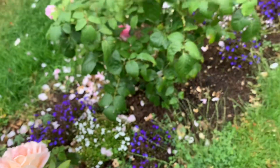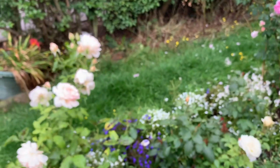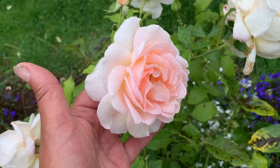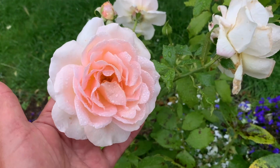And which one shall I leave you with? It has to be today, it has to be Chandos Beauty. I'm going to leave you with this one here, because it's defying gravity, and it's also gorgeous.